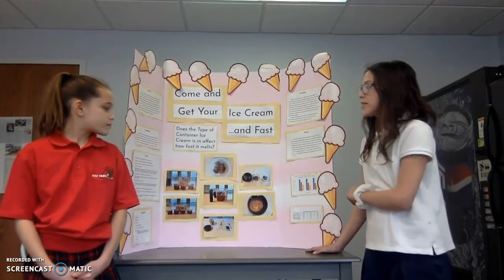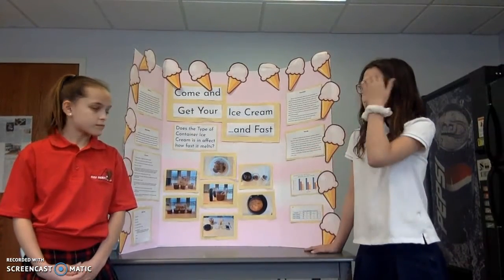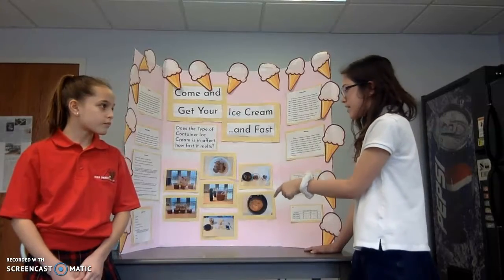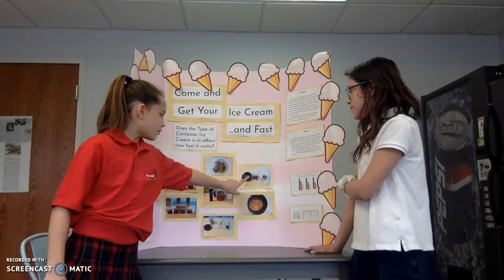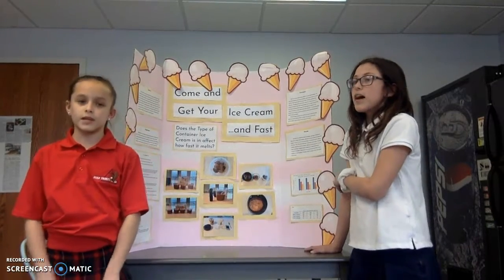We ran our experiment as we found 3 containers and we measured 1/2 cup of ice cream in every container. What were the 3 containers you used? We used metal, glass, and plastic. Okay. And you measured 1/2 cup? Yes. 1/2 cup of ice cream.